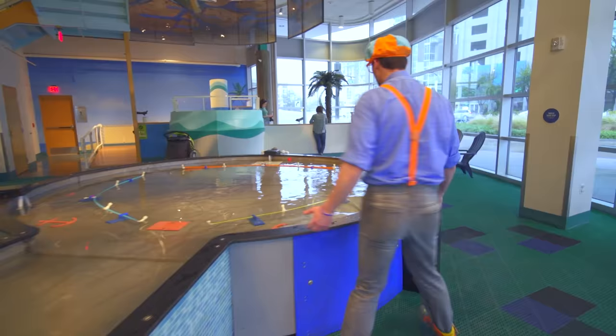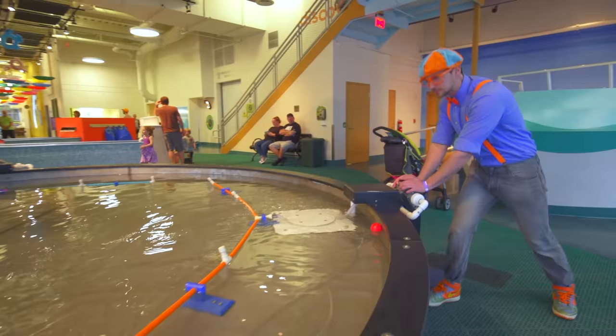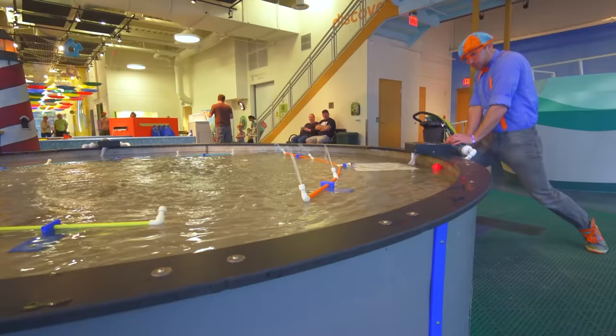And what's this right over here? Looks like there's a button. What happens when you push the button? Whoa. It's like a manual pump that I'm controlling. 3, 2, 1. Okay, let's go check out what else they have.